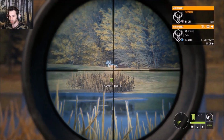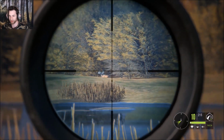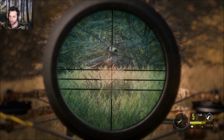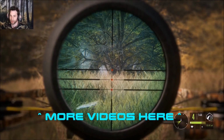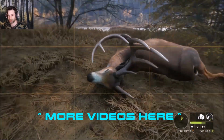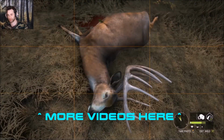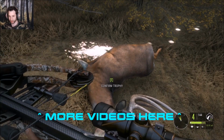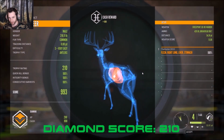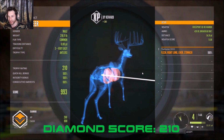That's a monster. 159 to 213 score estimate, and 187 to 220 pounds on that buck. Alright, let's go with that. And let's pick him up. Oh my god. A 210 scoring diamond whitetail buck. I can't believe he was that big.